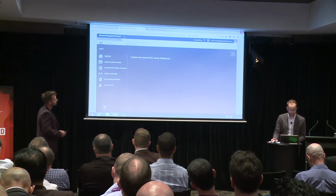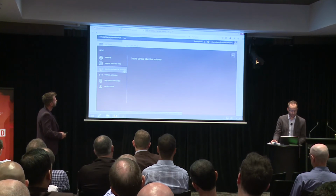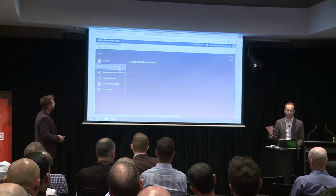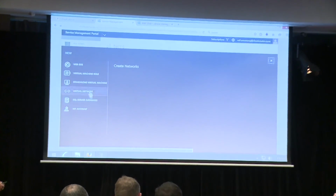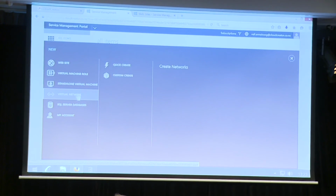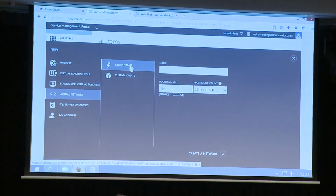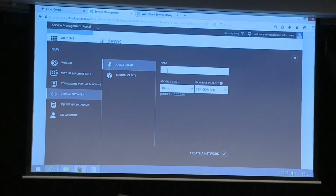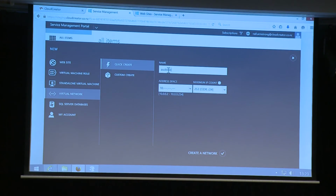Right, so very much in the same way and very consistent user experience, we're able to go ahead and create virtual machines, both the standalone and the scalable role that Stephen's been talking about. We're also able to create virtual networks. So we're going to just start there because I'll show you, once we've created one, how we're able to use that as well to link into a virtual machine. So we'll create a virtual network called Auckland tests.